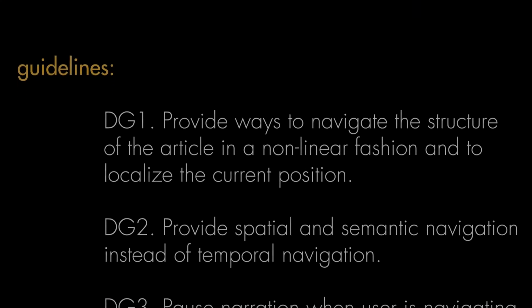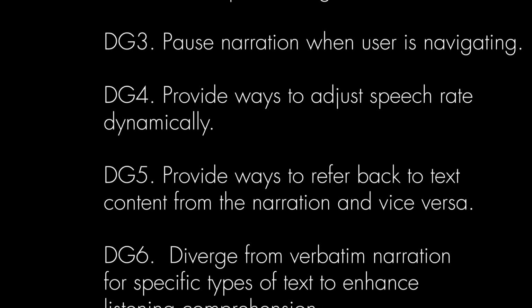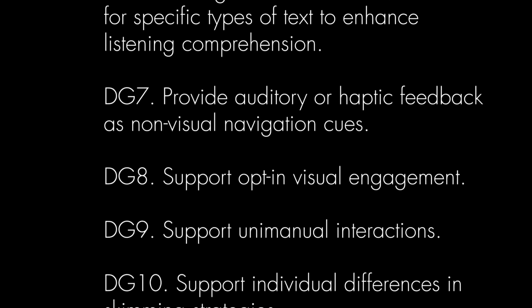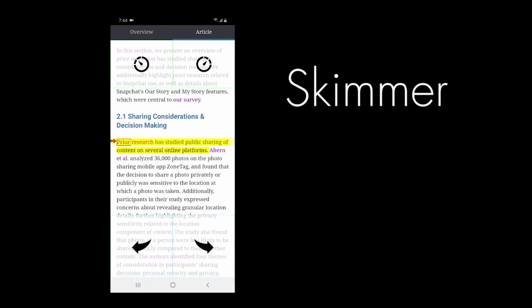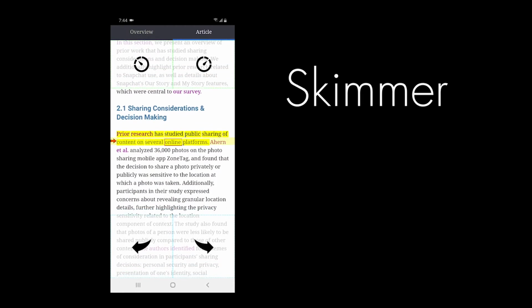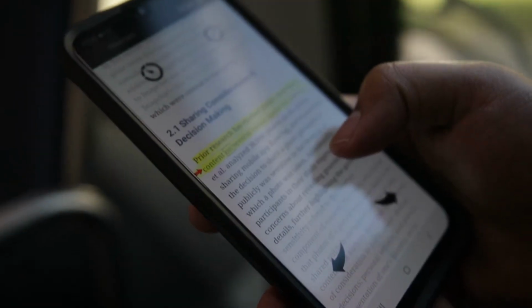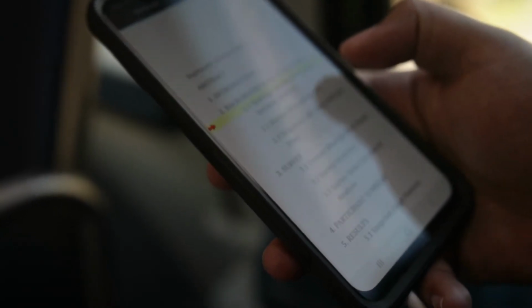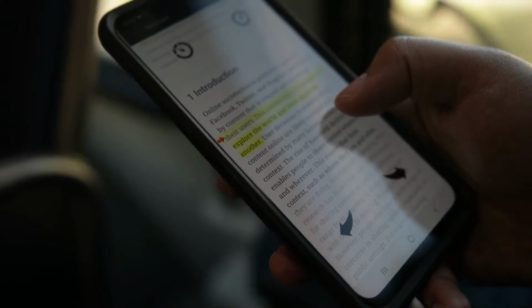Based on a thematic analysis of the observational and interview data, we developed a set of design guidelines for eyes-reduced skimming apps. Based on these design guidelines, we designed Skimmer, a novel read-out-loud app geared towards supporting eyes-reduced skim reading and situational impairments. Skimmer supports eyes-reduced skim reading by strategically mixing auditory and visual modes of reading, supporting nonlinear navigation, and offering rich auditory and haptic cues.